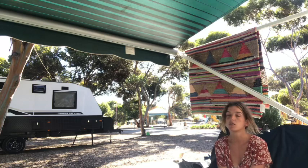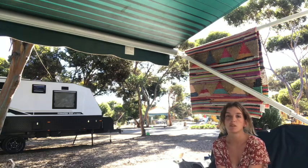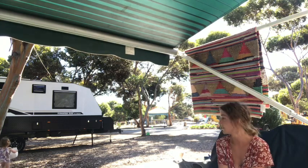Willunga is really close to Aldinga. Anyway, Aldinga's got really nice beaches. Majority of the beaches here you can drive on, so it's really nice. There's good fishing. It's not so bad.